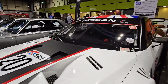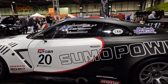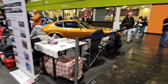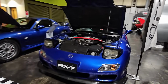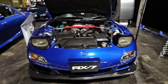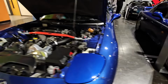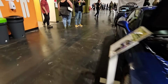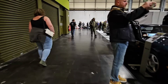Bit of a Japanese theme going on here. We've got the Datsuns to your left and Mazdas to your right. I know Jason's going to look at these ones on the right because Jason has a bit of a soft spot for the old RX-7s. So we're going to work our way through to Hall 8, and that's very much where the fast Fords are. So if that's your thing, you need to stick with us.